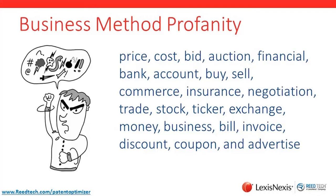And so these patent profanities, the business method profanities, should, if at all possible, not be used in the specification. These linguistics programs are pretty interesting. They look for how often a word appears also, not just what words appear. So if you had to use one of these words, it would be a good idea not to use it more than once.